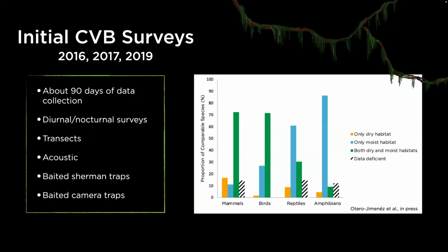The CVB team conducted surveys over the course of 3 years and 6 expeditions, totaling about 90 days of data collection, where they were exclusively interested in trying to document as much diversity as possible across the site. And they used a suite of methods, conducting surveys during the day and in the evening. They recorded the sounds of the forest for bioacoustic monitoring. They used baited traps. And so it was really a massive surveying effort that they conducted.